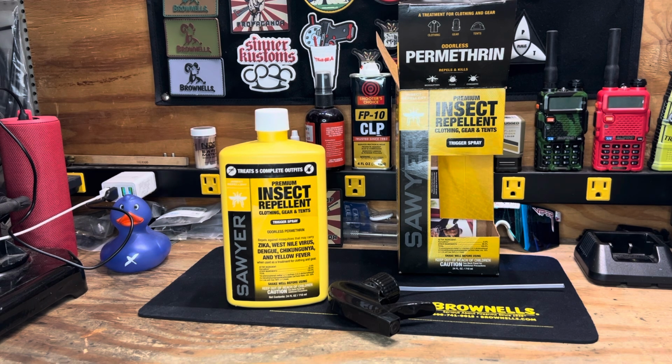Who knows, maybe we'll get one and put it in a little container with some permethrin and see what happens. But definitely check this stuff out if you are in the backwoods regularly around pests like ticks and things of that nature. You can find these over at Brownells. I want to say it was about $15 for this bottle.